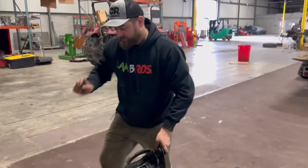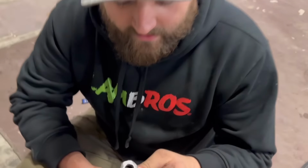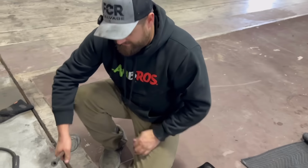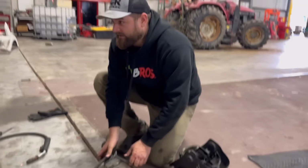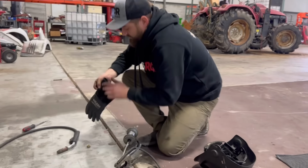So for some reason, my custom injector puller, the threads are messed up in here, so we got to weld a new nut to the existing nut to make this thing work. It was not me. So who else did it then, Randy? Probably the guy that uses it every time. Who? You. No.